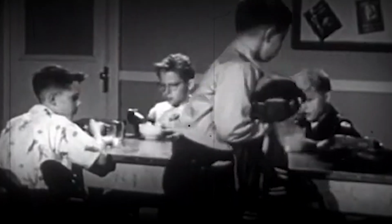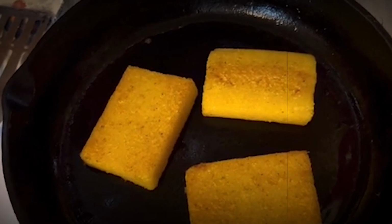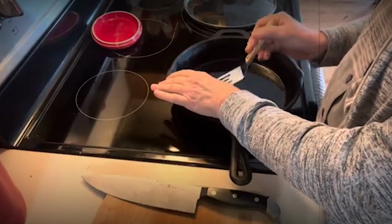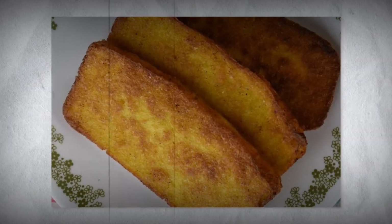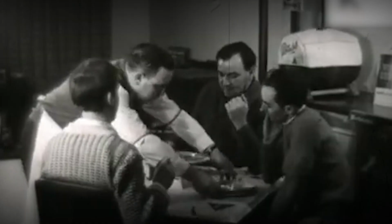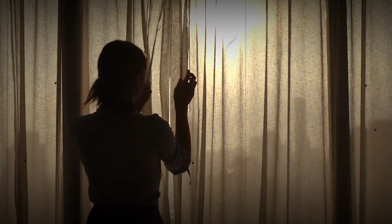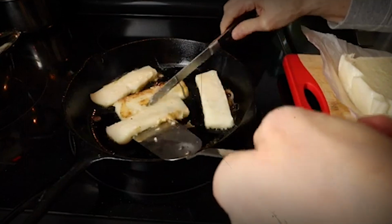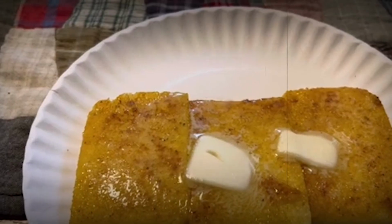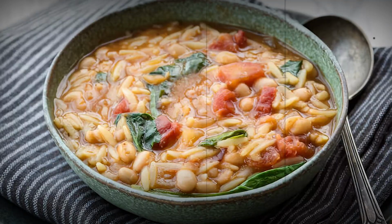Some families might spread a pat of butter for extra richness, but even plain, it was hearty and satisfying. In Depression kitchens, cornmeal mush wasn't just breakfast. It was a humble reminder of making do with what you had, a dish that sustained generations through lean times. Today, it offers a nostalgic taste of the past and a wholesome, budget-friendly option for modern mornings. Whether spooned hot from the pot or sliced and fried for a crispy twist, cornmeal mush is a testament to the simple, enduring pleasures of frugal cooking.